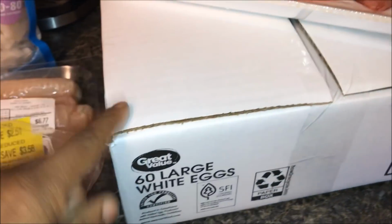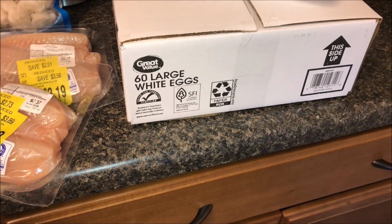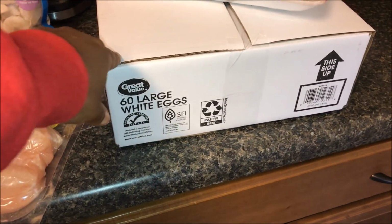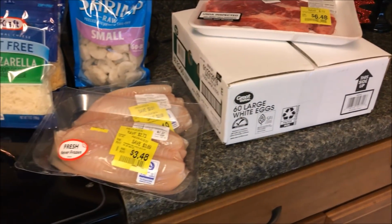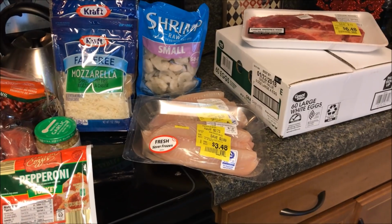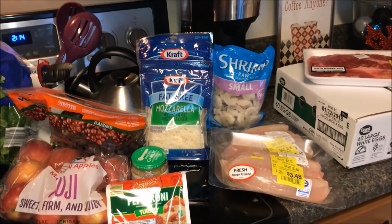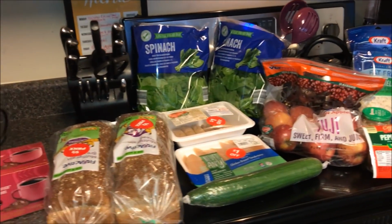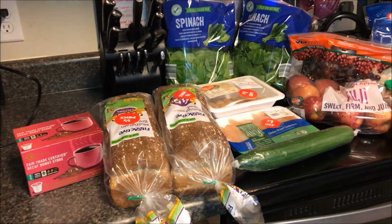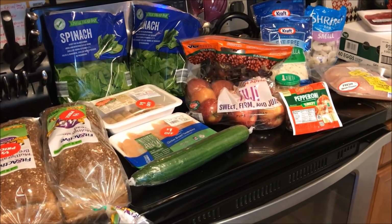And then I was loving their 60 eggs for $4.23, I believe, or $4.20 for 60 eggs, since eggs have become a large part of my diet now, being that they are 0 points on the Weight Watcher Freestyle program. So anyway, this was just a small Weight Watcher Freestyle program grocery haul, just a few of the things that I picked up to help me be successful in my Weight Watcher journey.